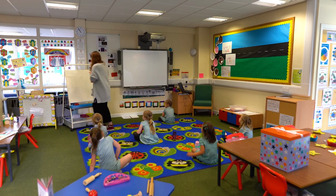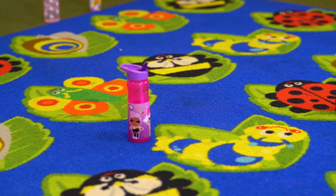your special carpet place. Now everybody has a carpet spot and it's on a lovely big blue rug with a bug on it. And the teacher will give you your very own bug and that's your spot. Nobody else is going to sit on it. And when you're comfortable, you can give mummy and daddy or your carers a big hug and a kiss and they can leave. And then your day begins.